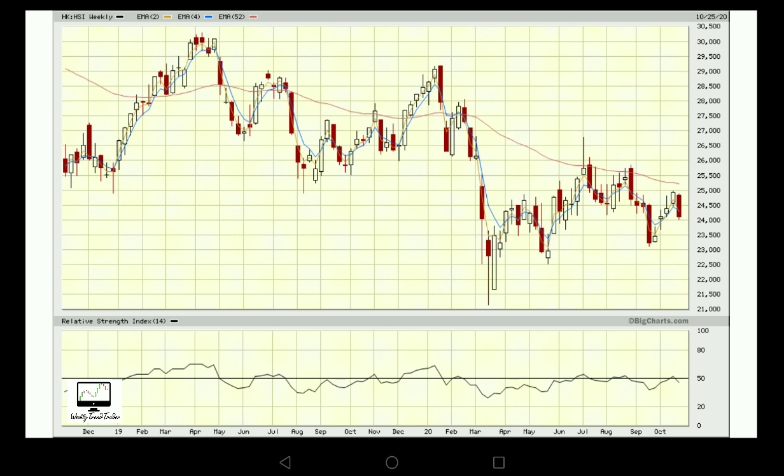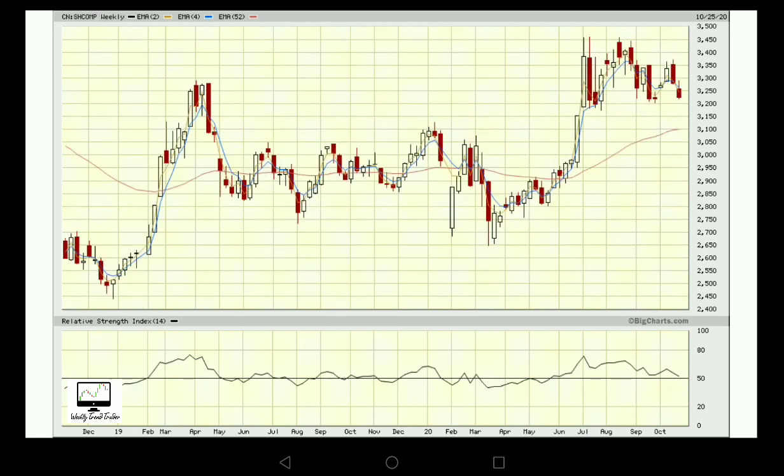Let's take a look at China. So here's China, the Shanghai Composite. Let's look at this market. What do we see? First, we look at this chart and we can see it's been ranging for a long period of time. Most of 2019 and 2020, it's just been trading sideways. We look at the 52-week moving average and it's pretty flat, running right the way through the middle of the price action. But then what happened in the summer?